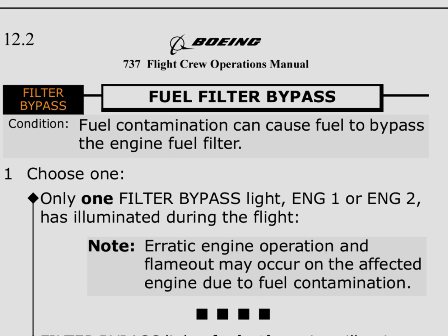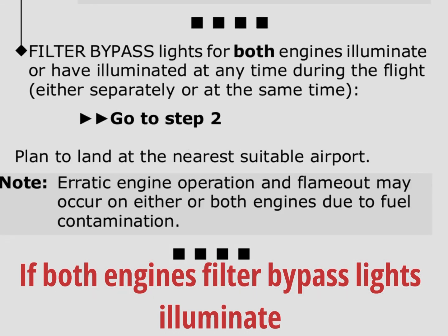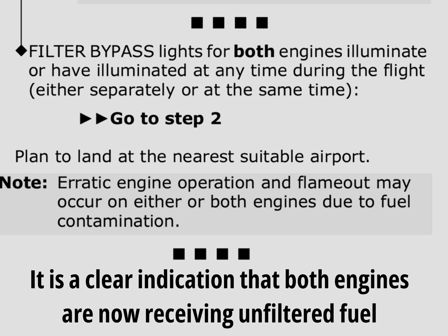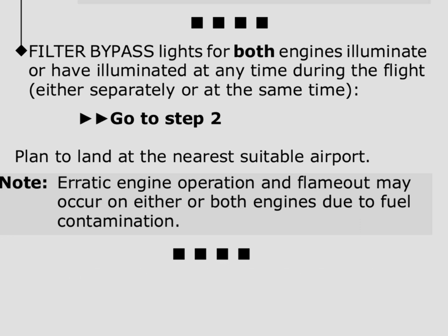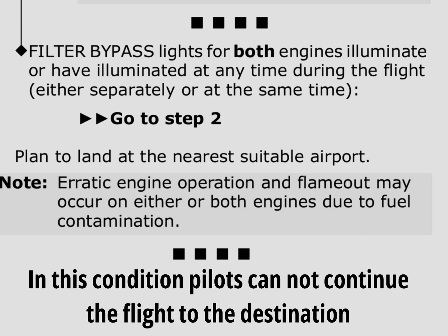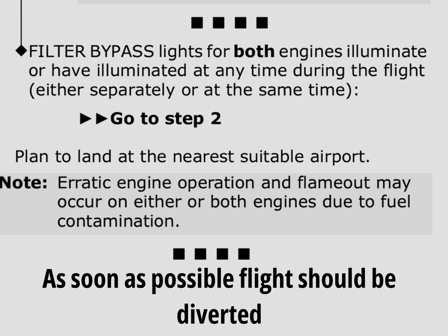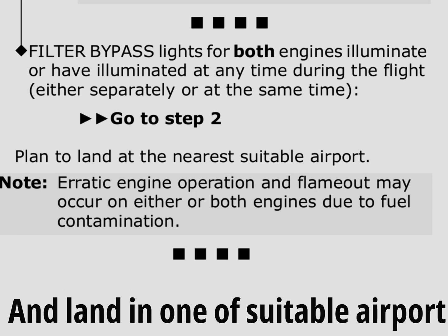But in a worst scenario, if both engines filter bypass lights illuminate, this is a clear indication that both engines are now receiving unfiltered fuel. So in this condition, the pilots cannot continue the flight to the destination, and as soon as possible the flight should be diverted and land in one of the suitable airports nearby.